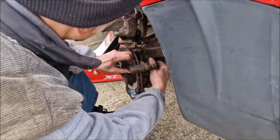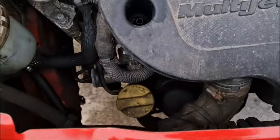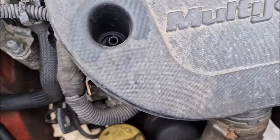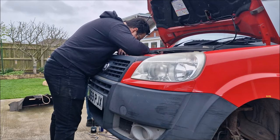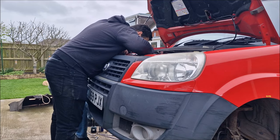Right, now it's time for me to start getting at the oil filter. Right, concentrate on what you're doing. Don't listen to the tomfoolery that's going on beside you.